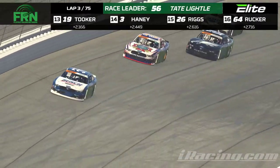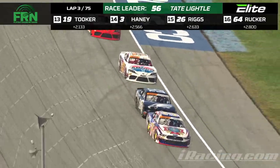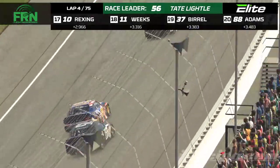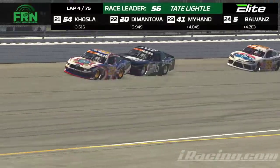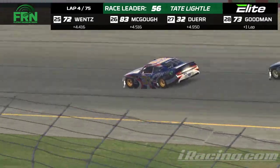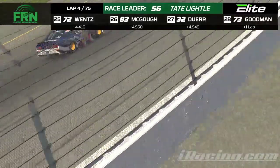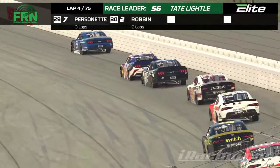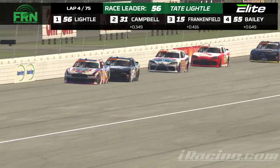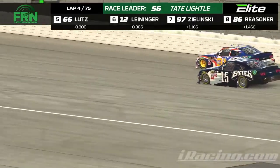As Tate Lytle continues to show the way, the best battle right now is going on around the second position. That's where you've got a 4-car train: Jared Campbell, Chad Frankenfield, Joey Bailey, and Ryan Lutz. Going back real quick to the issue with Michael Goodman, it looks like it might have been an admin mistake, as I'm not exactly sure. Judging by what I'm seeing the first couple of laps, everything looked pretty within the realms of the rules. I'm not sure what might have caused that black flag to have been applied.